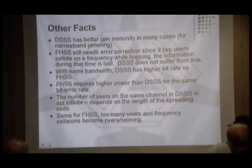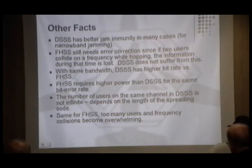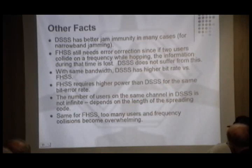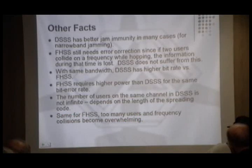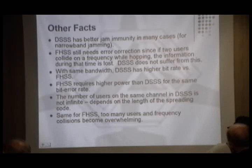Frequency hopping requires higher power than direct sequence, and the FCC does allow more power in the 2.4 for a frequency hopper than it does for direct sequence. The number of users on the same channel in direct sequence is not infinite. It depends on the spreading code, and same for frequency hopping. If you get too many users, you get too many frequency collisions. There's only so many people that can hop on a given bandwidth before they start getting interference.